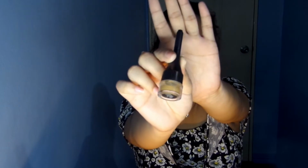For the eyebrows, so she is a redhead and I'm a brunette. So I'm just going to use my BYS brow gel in the shade Natural Brown.